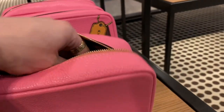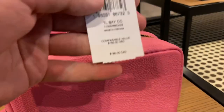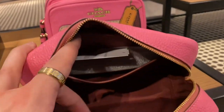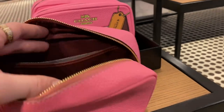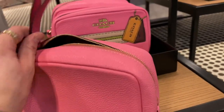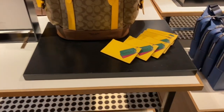You could either use this as a wristlet, or its intended use as a cosmetic case. $180 Canadian. So that's literally like $70. That is literally like a steal in my opinion. I don't know about y'all, but that to me feels like a really good price point for what you're getting. I almost kind of wanted to get one.